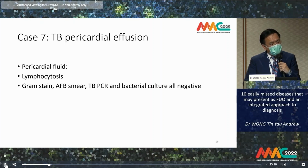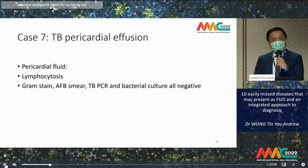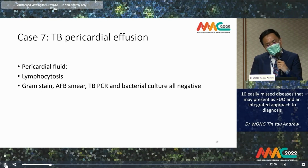But the Gram stain, AFB smear, TB PCR, and bacterial culture were all negative, but his pericardial fluid ADA came back high. And so he was treated as a case of TB pericarditis, with a steroid, and he responded very well. And there's a decrease in the pericardial effusion, and there's no more fever, and his generalized well-being improved a lot.